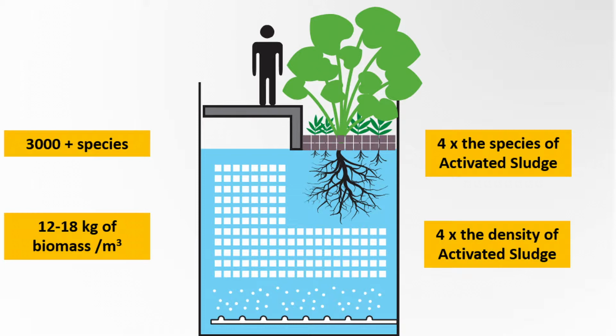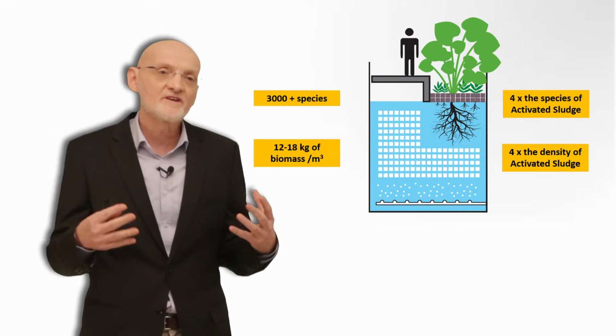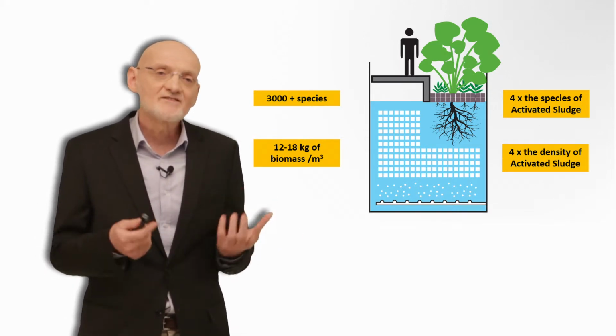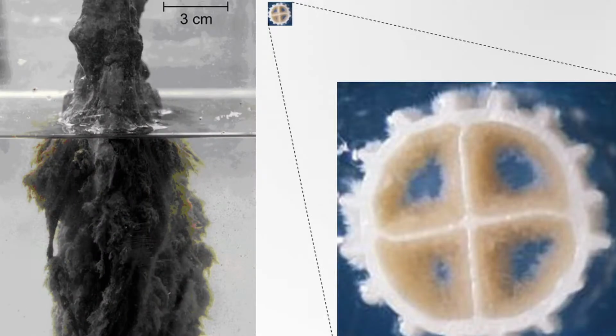Remember, we have established that there are 4 times as many species and also 4 times the volume of the biomass. But how is that possible, and what does it look like? Let's take a look at these pictures. What you see on the left-hand side is a typical biofilm that grows on the plant root. And for comparison reasons, you see a typical MBBR carrier with the corresponding biofilm that grows on that.